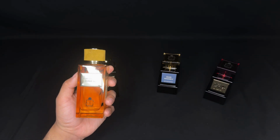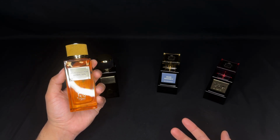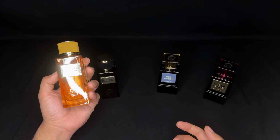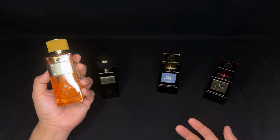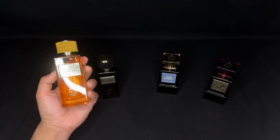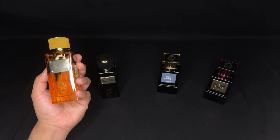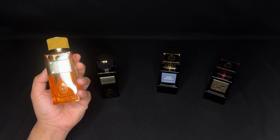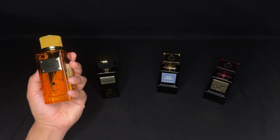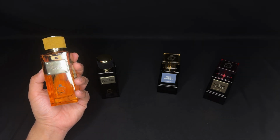Now, I do get cinnamon. I do get some pepper. I'm not getting much of bergamot off the top. And coriander is a note that I'm not really familiar with, so I won't comment on that. I am getting vanilla and smoky notes. Ylang ylang, I don't really smell it that much. And then honestly, on the base, I only smell amber and sandalwood. I don't really get any of the other notes from the original.